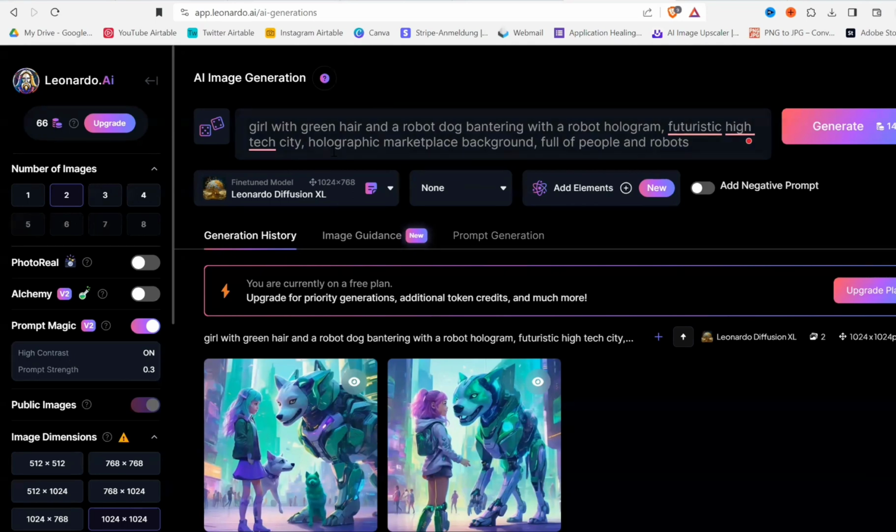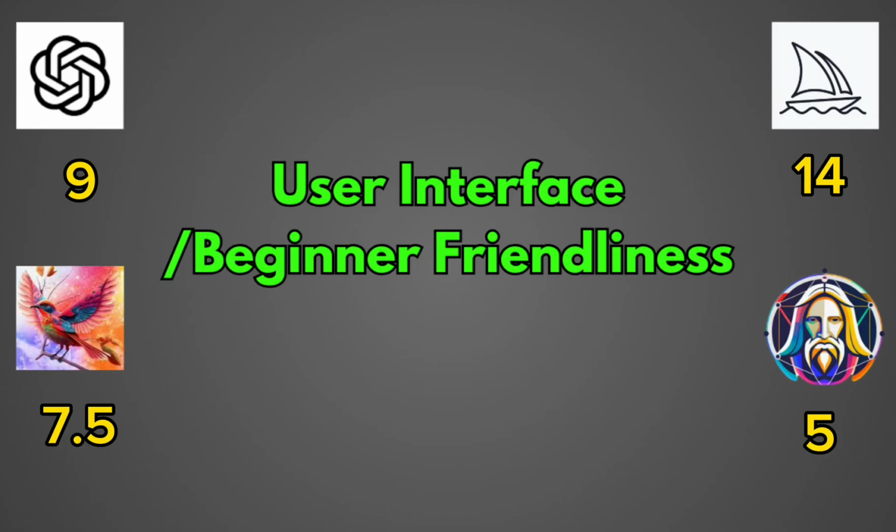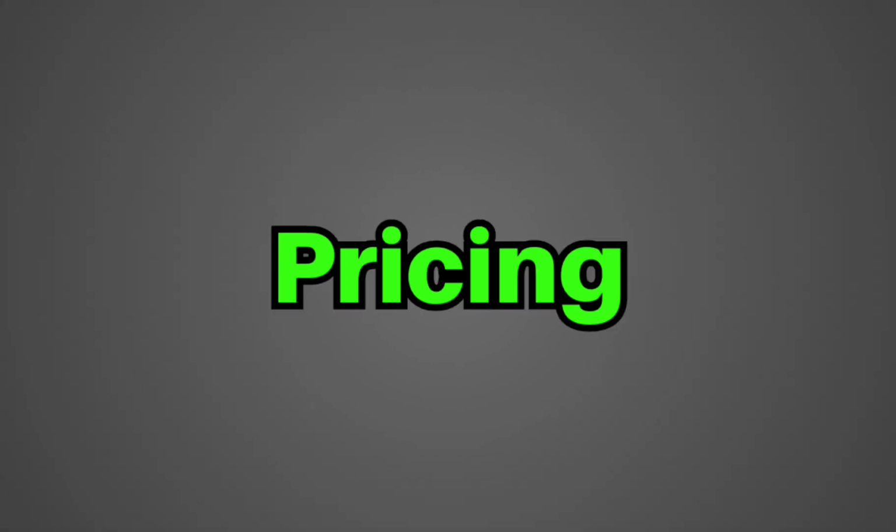So I would say if you just want to type something in, you can create good pictures with Leonardo, but to really get the best out of it, that's kind of a little bit of studying to do on your part. So I would say Leonardo is the worst when it comes to the user interface. Even though if you put your mind to it, you can create amazing pictures. So I will give first place and 2 points to Dall-E 3, and then I will give 1 point to Firefly here. Now let's move on and look at the pricing.